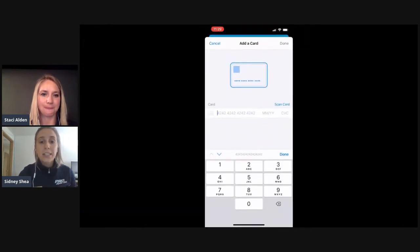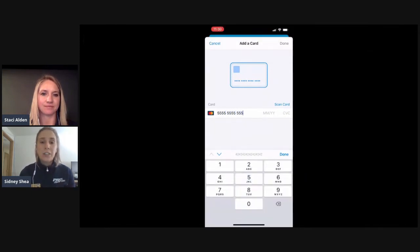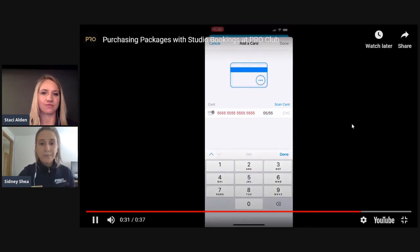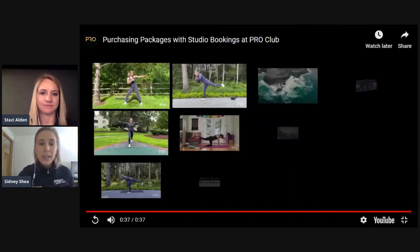Since studio booking is a separate business compared to Pro, you will need to enter card information because it's not stored on your member account. So enter in all of your information here, and then this will automatically add those credits to your account.